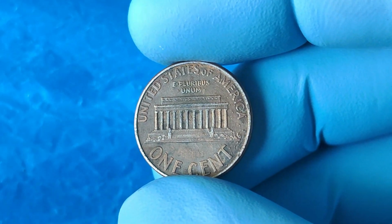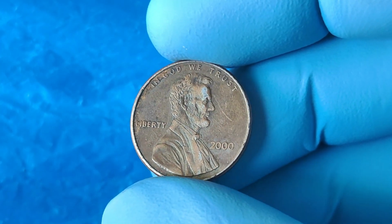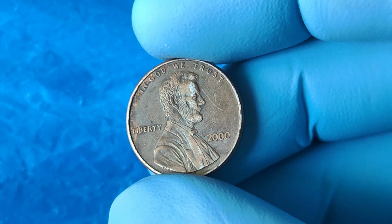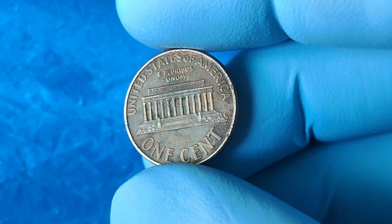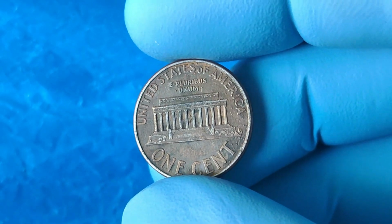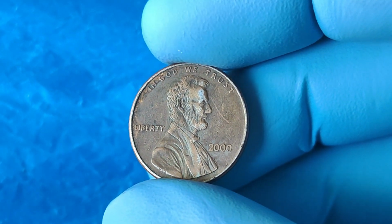Now, the question you have been waiting for. How much is the 2000 no-mint mark Lincoln penny worth today? While an average circulated penny from this year is worth its face value, rare error varieties and uncirculated specimens can be worth hundreds, thousands, or even millions of dollars. Some of the most expensive ones sold at auctions have reached staggering figures of over $1 million, especially when authenticated by professional grading services like PCGS or NGC.